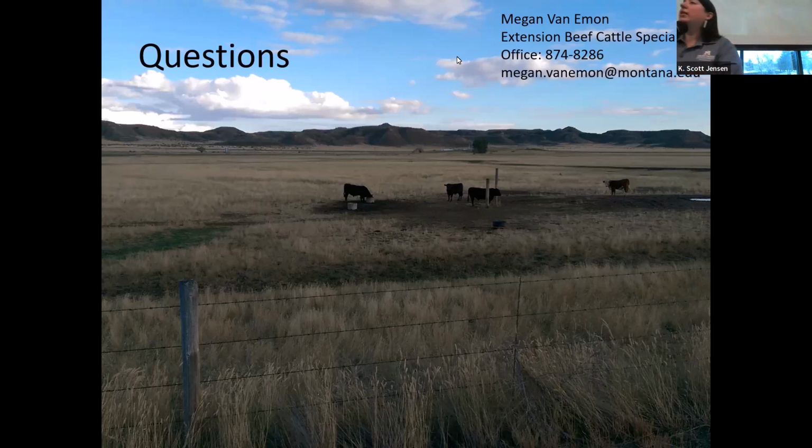What body condition score should we be looking at coming into calving? Question was, what body condition score should we be looking at just coming into calving? Usually I target between a 5 to a 6. I like her a little bit on the fleshier side at calving season. Not overly fleshy. That's one of those double-edged swords there.